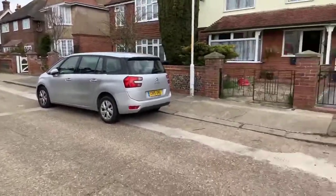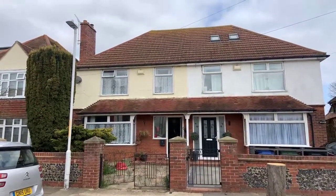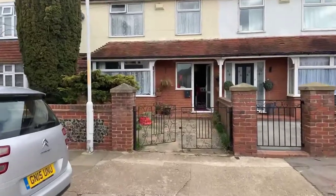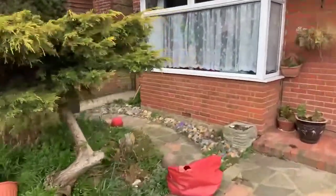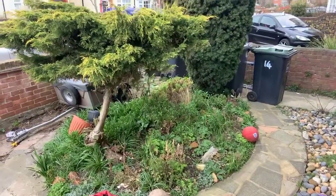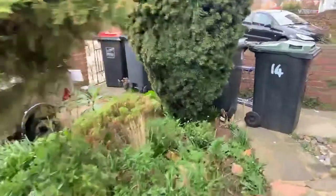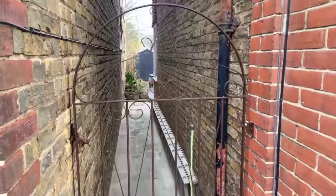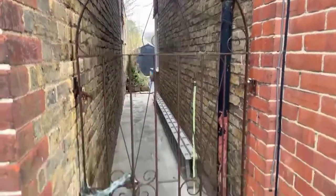So as I said, very quiet location. Off-street parking at the front for one car. Let's give you a view of the front garden. So there's side access as well. So I'll just spin you around here. And that side access there leads to the rear garden, as you can see. So side access to the garden there.